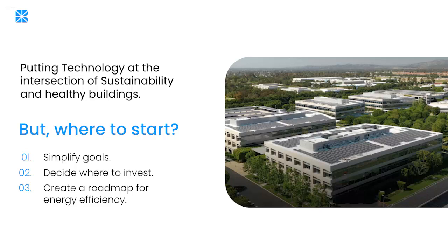Definitely, that's very well put. I think you guys hit the nail right on the head in terms of the fundamental tension between green buildings and achieving some of these other aims, and how technology is beginning to enable us to achieve those dual aims. So next question here is, can you simplify the goals towards improving building sustainability? Maybe JP, we'll start with you again on this.